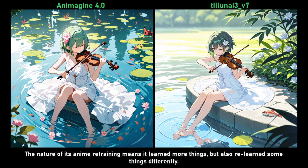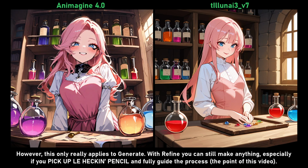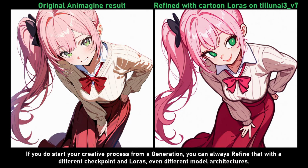The nature of its extensive retraining means it sort of, quote-unquote, unlearned some things, or rather relearned some things very differently. This is particularly a bit more noticeable in something like product design use cases or in more general graphic design applications. However, this isn't that big of an issue if you do pick up the pencil and control everything manually. But if you do start your creative process from a base generation, then you could always generate a better composition with one checkpoint, then switch to refining it with a different checkpoint.